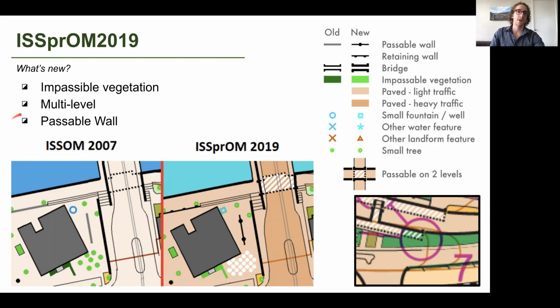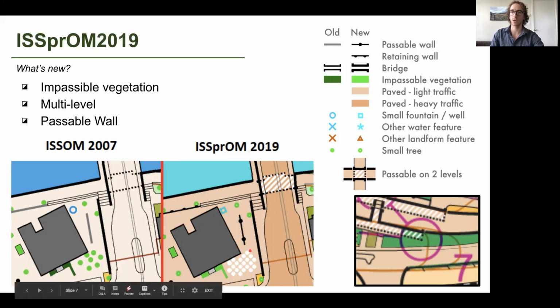And then lastly, I wanted to introduce the new passable wall symbol. Previously this thick gray line, which you're allowed to cross, is still allowed to cross, but now it's this stone wall symbol that we're used to: a thinner black line with the dots.